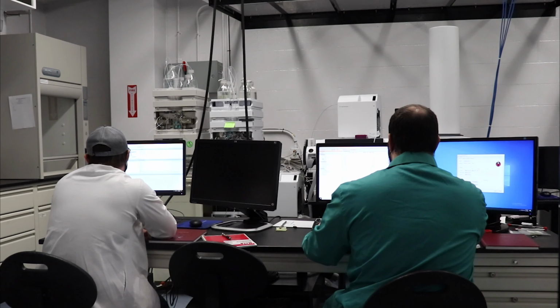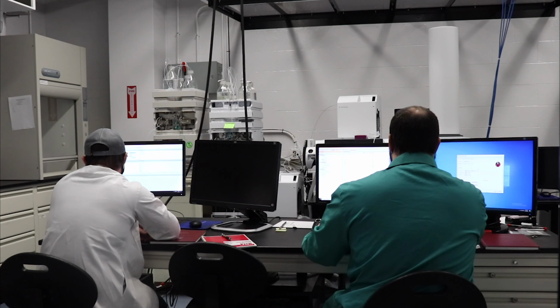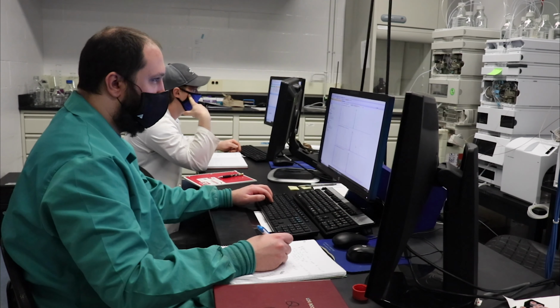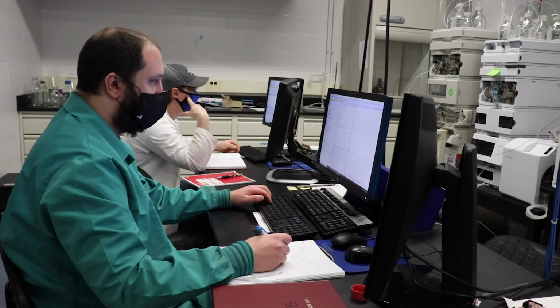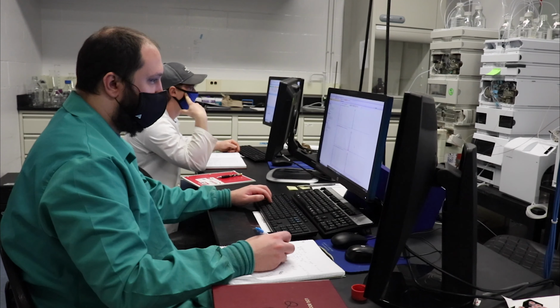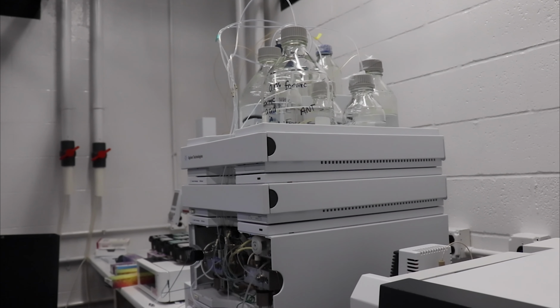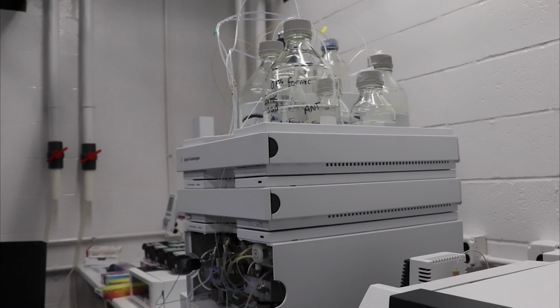This room just holds mass spectrometers. The equipment in this room totals a value of about $1.5 million. So students who work in the analytical chemistry labs are specially trained on this equipment. We don't use these for classes except for the advanced forensic science lab. And the students using it do trace elemental analysis in both biological and environmental samples.